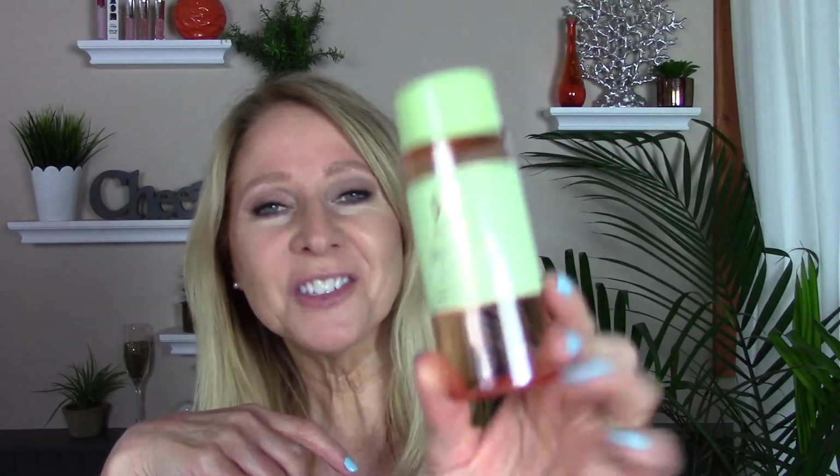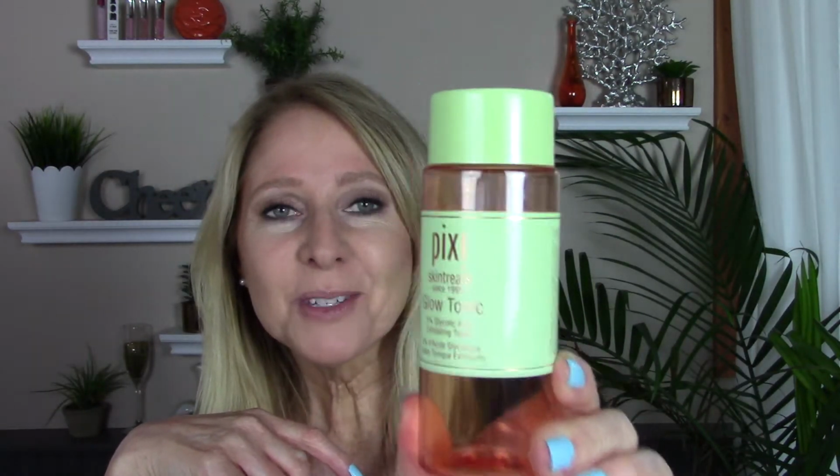So the next thing is my PIXI Skin Treats Glowtonic. And I am so tempted to try a different toner. This is a glycolic acid toner, 5%. It is non-irritating. I haven't had any problems at all. But because it's working so well, I've gotten excited and I thought, well, I should try the peel pads from some of the other brands or another glycolic acid toner. I may, but this fits into my morning routine so well and is being very effective for me. So it's kind of hard to get away from it.